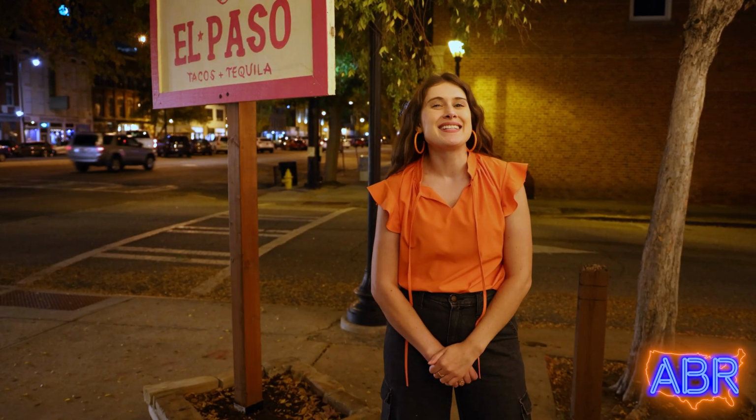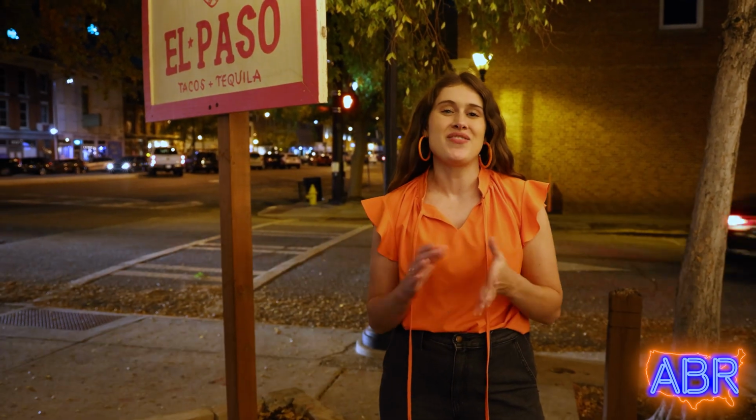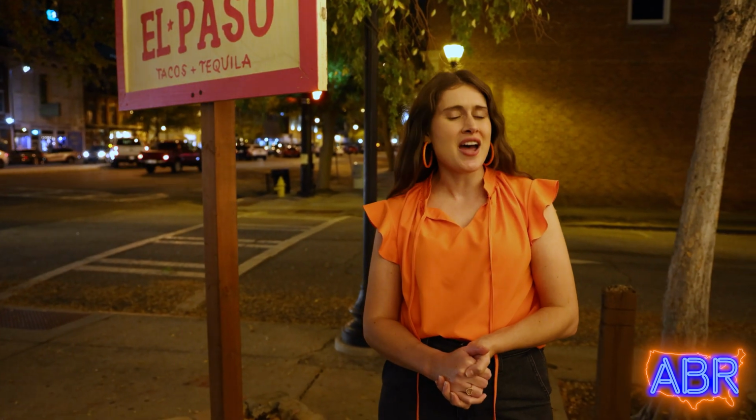As you can see, it has gotten dark on us because we could truly stay here all night. We had such a fantastic time here at El Paso Tacos and Tequila, located in downtown Augusta, Georgia. You gotta check them out because they are one of America's best restaurants.